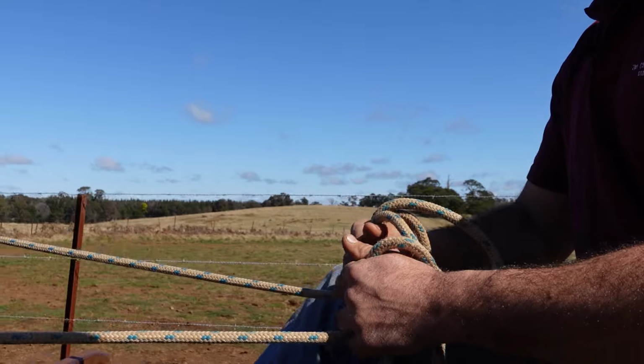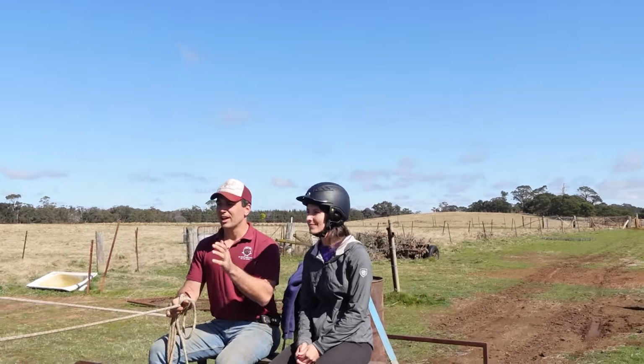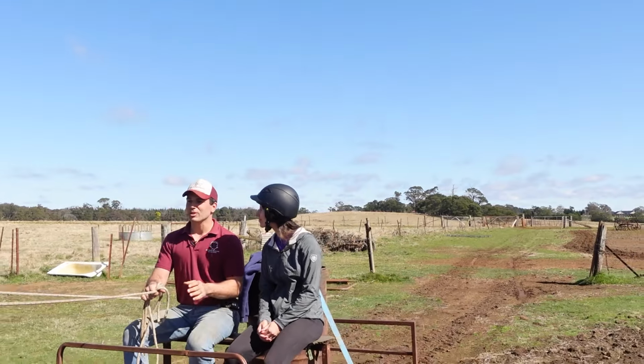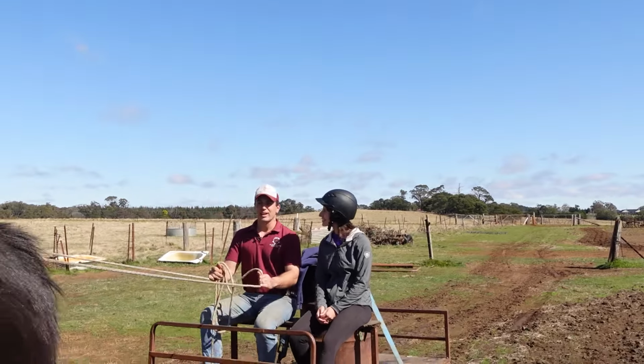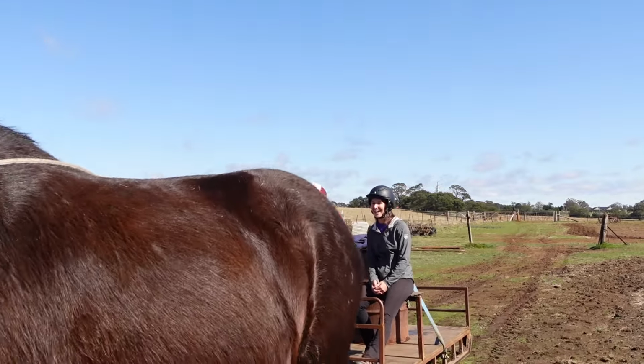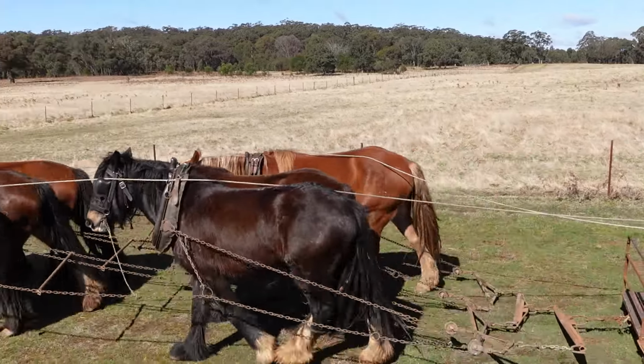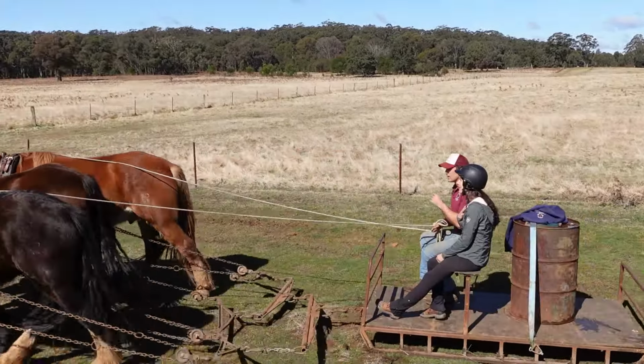I suppose horses are an animal. You can't expect them to be like a tractor, turn a key on and they're going to do everything you want them to do. They'll have good days and bad days, just like we do. Absolutely. I think that's part of the charm about them, though. You learn so much about yourself when you're around horses.